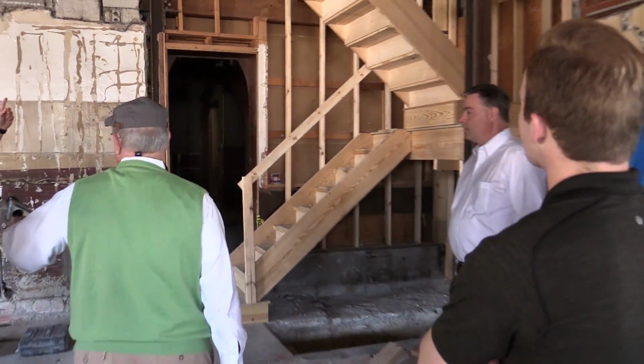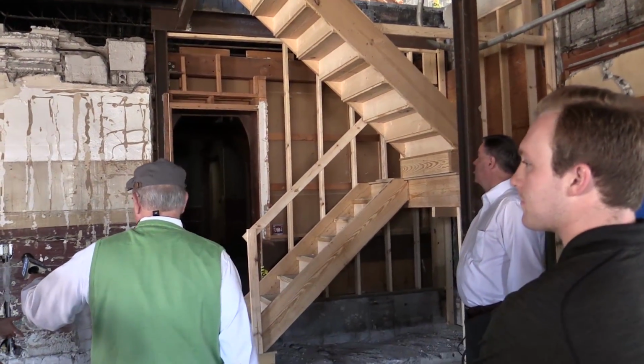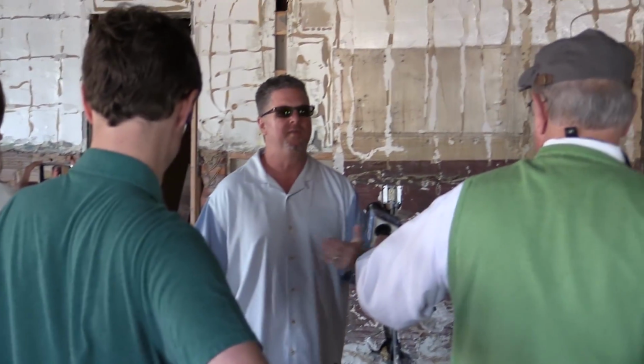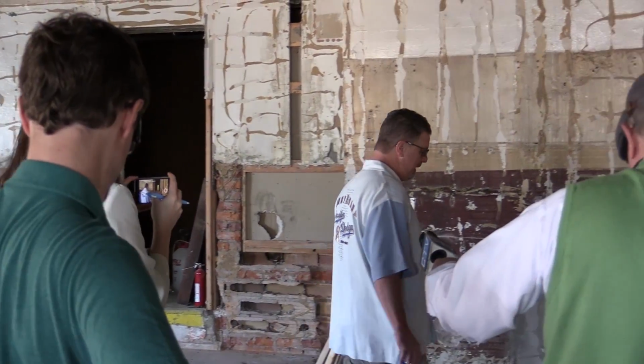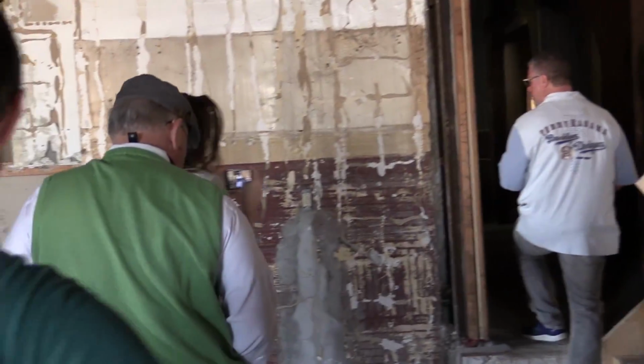So now you have access to the back of the house all the way up and down the end, which is really good for the staff. So staff can sneak around and do what they need to do while avoiding the guests. And so this is new. So this piece in here, we'll go this way. Here's the old coach room.